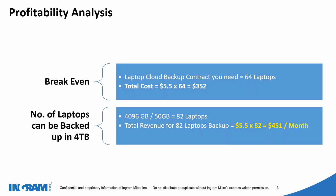Go to one of your customers, convince them to back up 64 desktops or laptops at 50 GB backup per desktop per month, and you will get to a simple break-even point of $352, which is no profit, no loss.